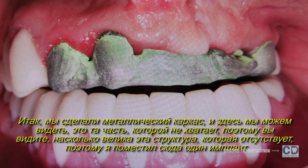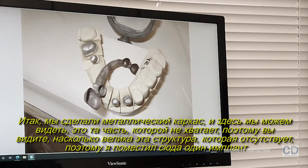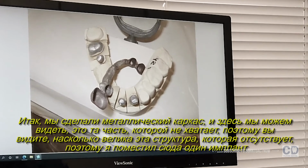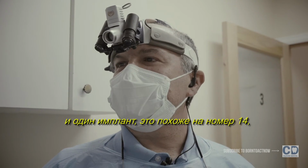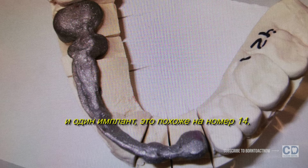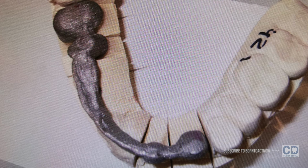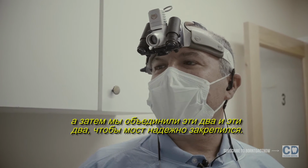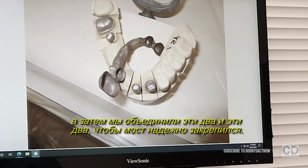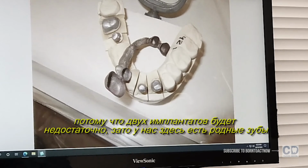and here we can see this is the area, by the way, which is missing. So you see how big this bow is, which is missing. So I placed here one implant and one implant here. This looks like it is number 14, and this here looks like it is number 8, and then we have combined those two and those two to have the bridge nicely fixed, because 2 implants would not be sufficient.